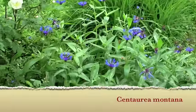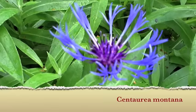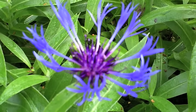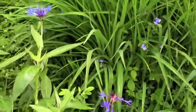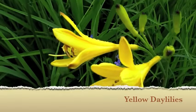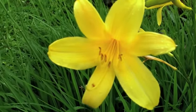And behind it, I don't know what this plant is here. It looks like it's been self-seeding all over the place. It's got lovely sort of blue flowers on it. And just behind it are some daylilies. They don't last very long either. But, lovely flower.